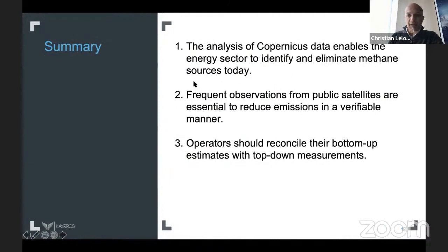So to summarize, we have learned a lot using Copernicus data for the last 18 months or so. I'm sure we'll continue to find other ways to extract more information, and to improve the algorithms for processing that data. But the first point is, based on what we know already, there's already a lot that can be done to identify and make sure that we eliminate super emitters in the energy sector. We'll know more in the future, we'll have more tools, but based on what we know so far, there's already a lot of mitigation potential in the energy sector.